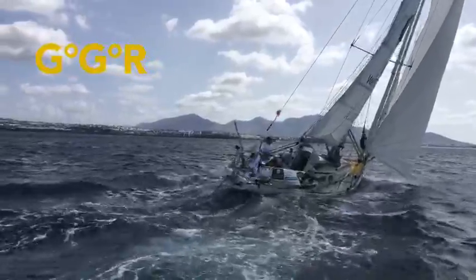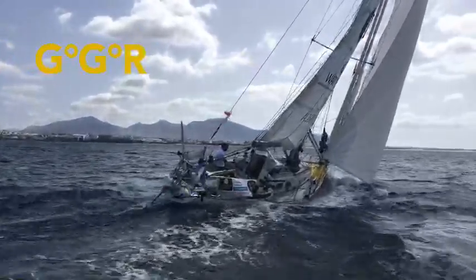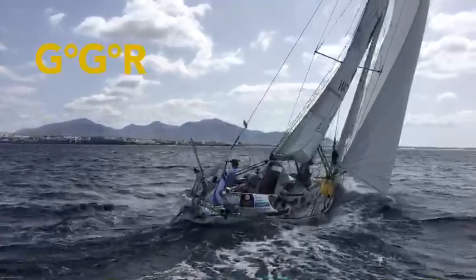Tapio's smiling and waving. He knows he's got a bit much sail up, but what the heck, it's pretty calm in here. So he's just enjoying it as much as we are watching it.